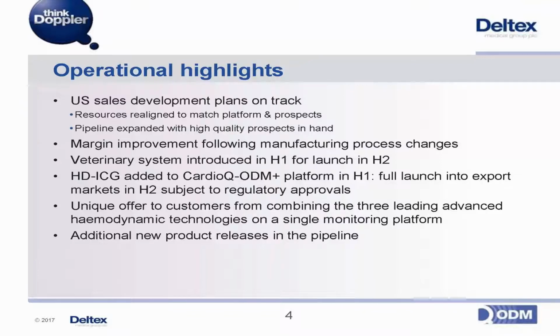And what we're really trying to do over the next year or two is establish the need in veterinary medicine and then look to find a global distribution partner to go and exploit the opportunity.